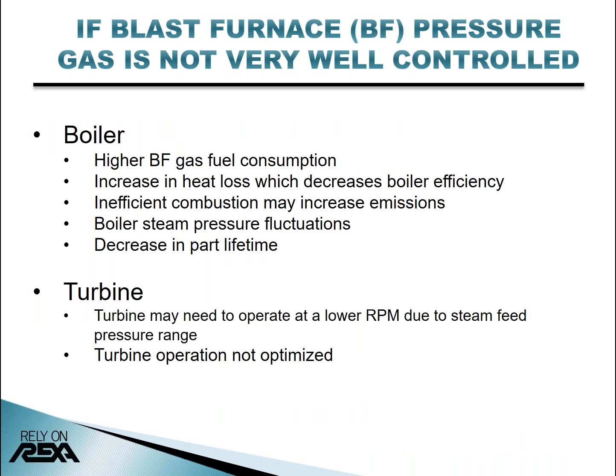If these gas pressure requirements are not met, the boiler and turbine operations will be negatively impacted. The boiler will have higher blast furnace gas fuel consumption due to incomplete combustion. There will be an increase in heat loss with decreased boiler efficiency. The boiler steam pressure will not be consistent, with significant steam pressure fluctuations. The temperature variation of the boiler can decrease the part lifetime. The turbine may need to operate at a lower RPM due to steam feed pressure range. Turbine operation is not optimized, and lower power generation is achieved.